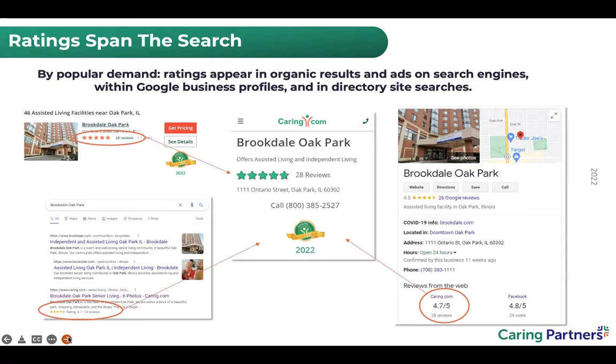Search engines and online directories are showing these ratings commonplace. The reviews are helping businesses rank higher and stand out from their competitors. And on Google, there's a reviews from the web module that you're seeing on the right-hand side of the screen that shows up when somebody does a search for that business name and finds the business page or profile. That's the image on the right, and I've got circled reviews from the web, and Caring is in that module 90% of the time that it appears.